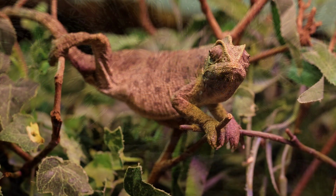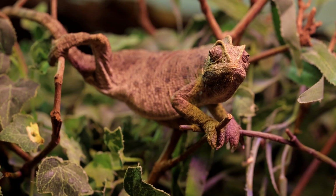Iguanas are another well-known group of lizards, often kept as pets. They are herbivorous, feeding mainly on leaves, fruits, and flowers. Some species, like the marine iguana found in the Galapagos Islands, are able to swim in the ocean and feed on seaweed.